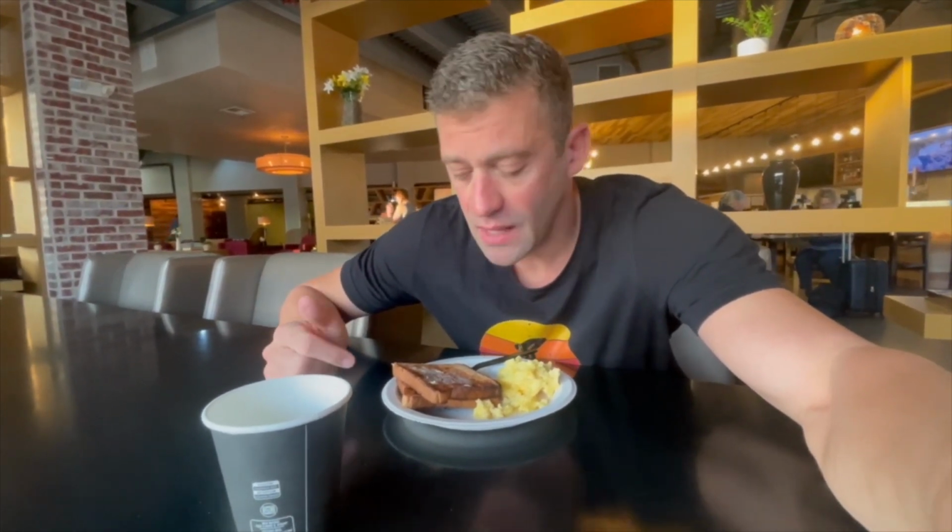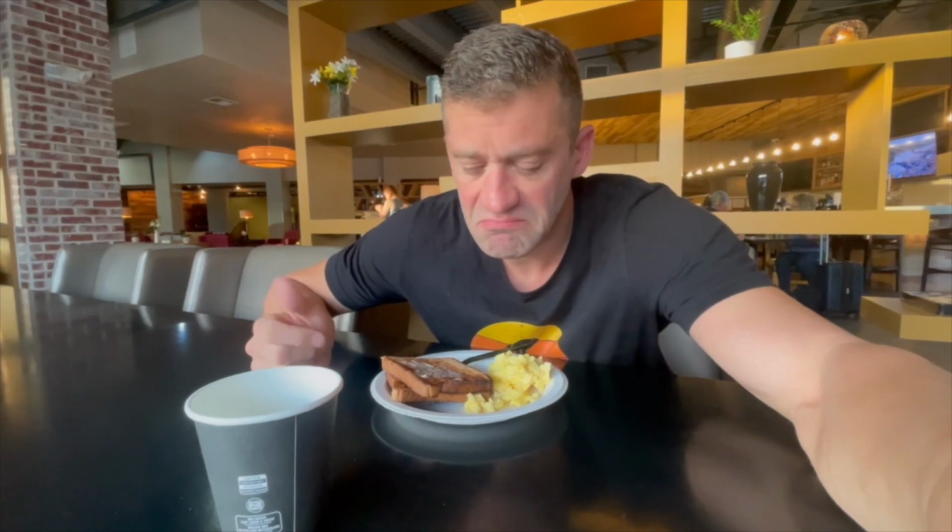All right, I am at breakfast, and as you can see, this is clearly not oatmeal. It's not fresh fruit. That's okay. I'm keeping it simple. 2 pieces of toast for some carbs, a little bit of egg for some protein, and hope that does the trick. See you at the pool.